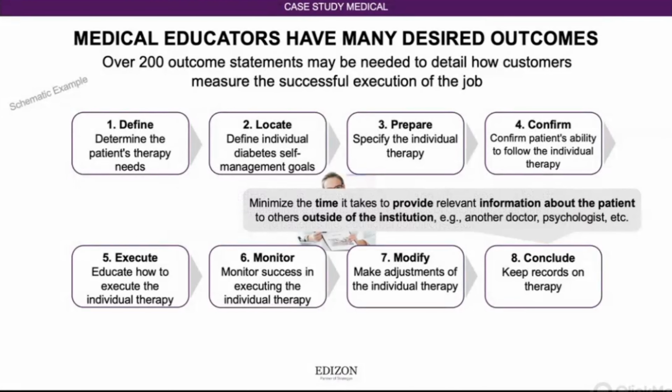Another example is this one. At the end of the job, in the conclude step, people want to minimize the time it takes to provide relevant information about the patient to others outside of the education, another doctor, a psychologist, or something else. This is another extremely clearly defined, specified need that is measurable, that is independent of solutions.